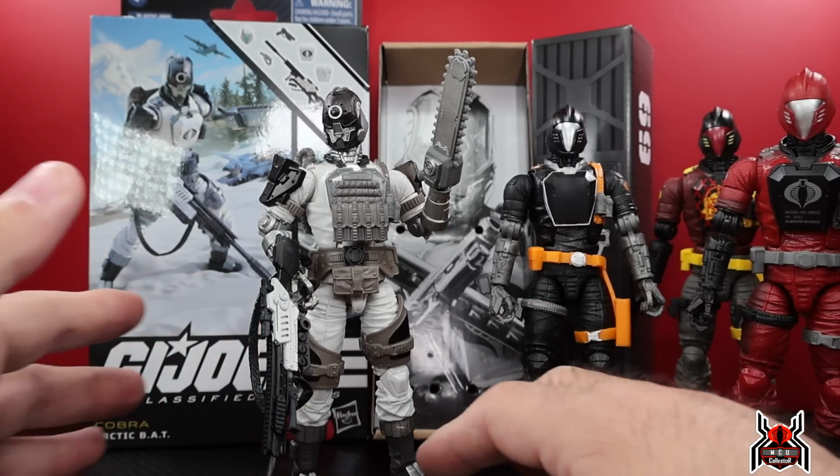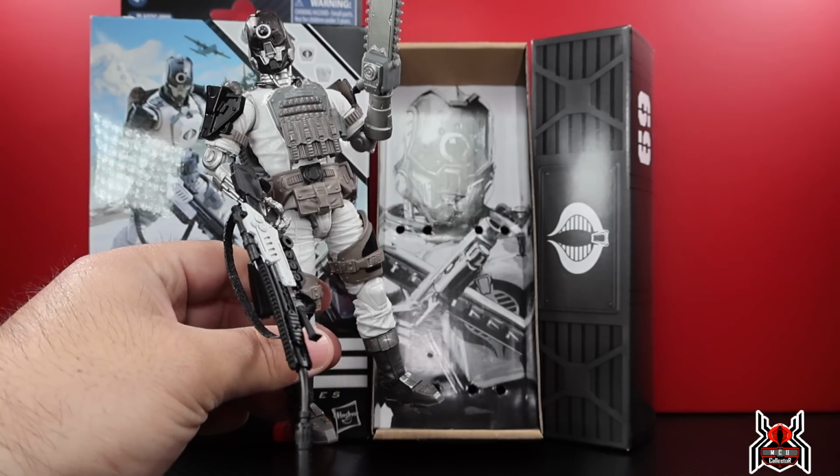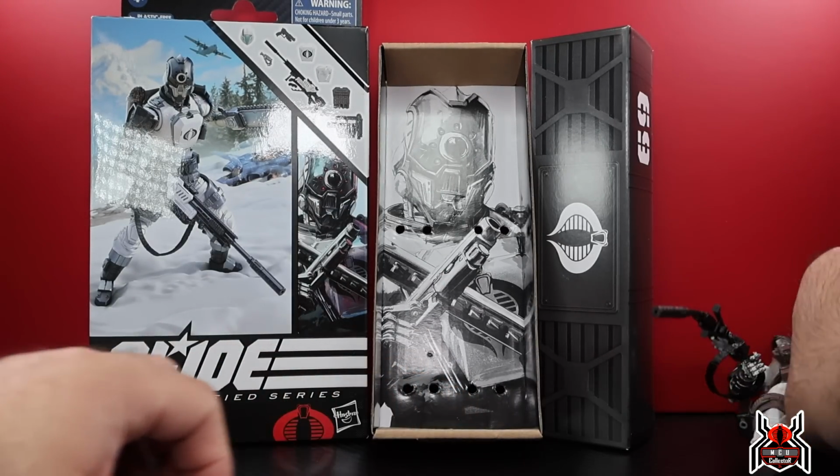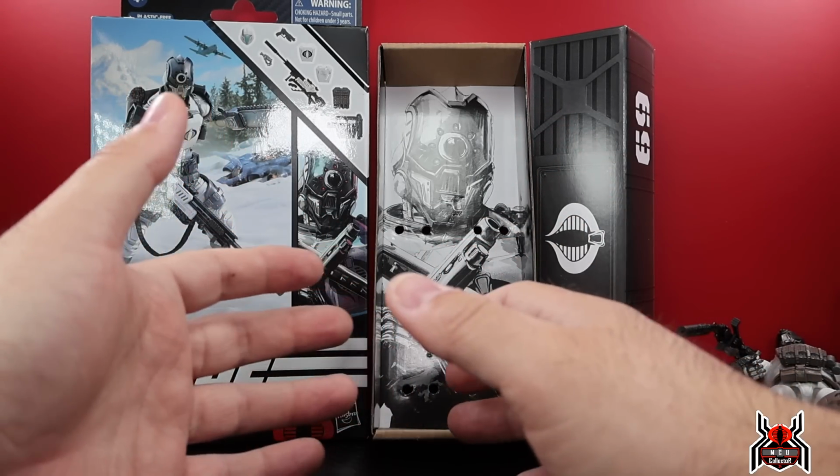There's a lot more going on to it, but technically some of it is repaint and stuff, but it's done extremely well. So enough of the figure. I want to take a look at the box real quick, because I just want to point out some things, because again, I haven't reviewed a G.I. Joe Classified figure in a long time.